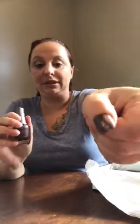So this is the Morgan Taylor nail polish. It is called Now You See Me. I've already applied it to my nail. It is so pretty.